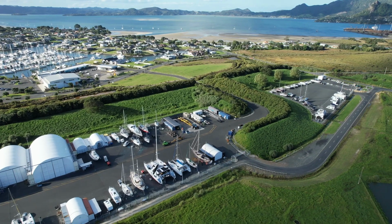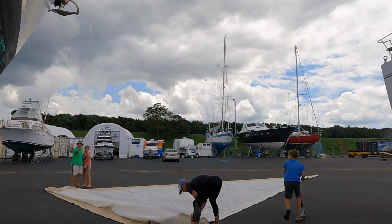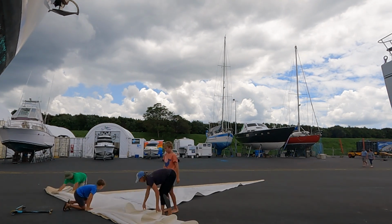As we can't run the generator when we're out of the water, Woody tries to work out how we can connect to shore power. We also need to fold away our massive genoa.